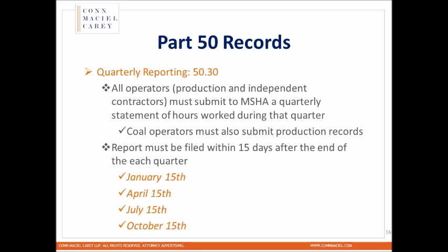Now, it's obviously going to be a paperwork citation. It's going to be likely non-S&S, but especially if we get a pattern of this or have a collection of them that are not being filed in a timely manner, they can get higher up in negligence. But really, they're just a citation we shouldn't have to worry about, given that it is paperwork. It's just submission and filing, and we have until the 15th of each month after the quarter to provide that information.